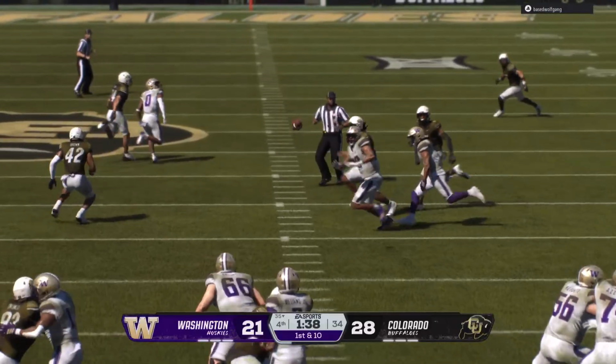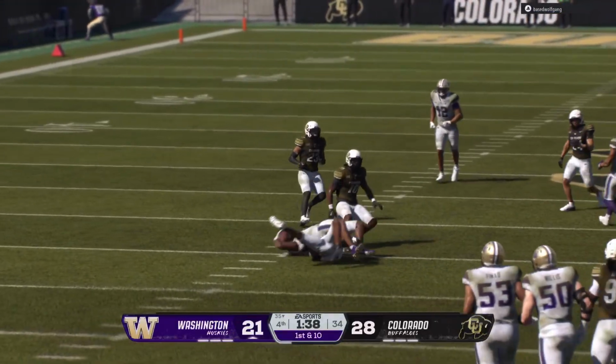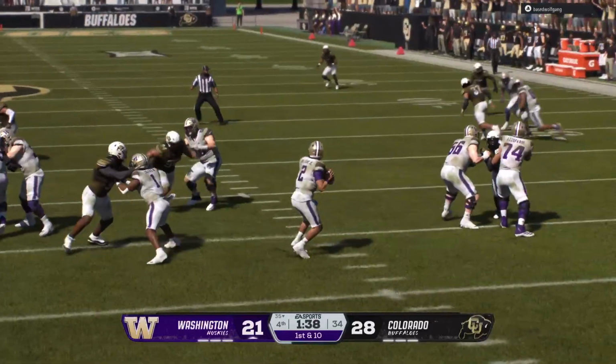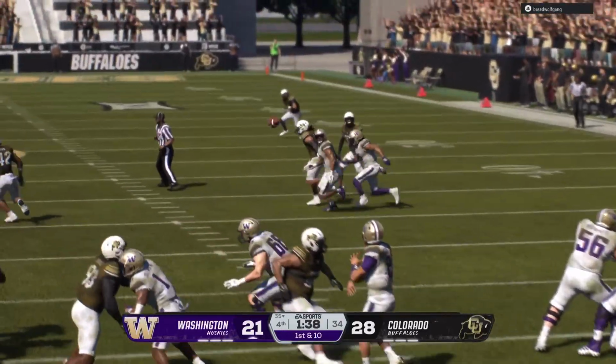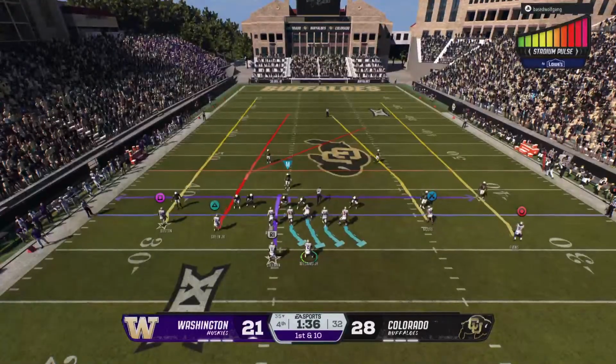And they've trusted him to throw the football all game. I expect nothing to change whatsoever. They're going to put it on his back, or his arm, I guess you could say, and let him throw this team to victory. It's a close game, tight game. I'm rolling with my best player.